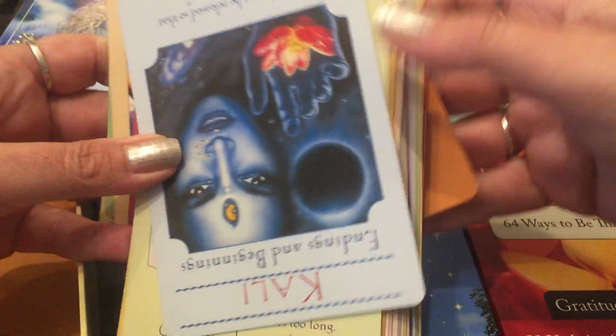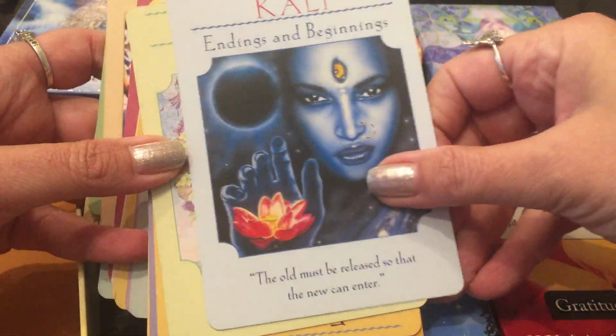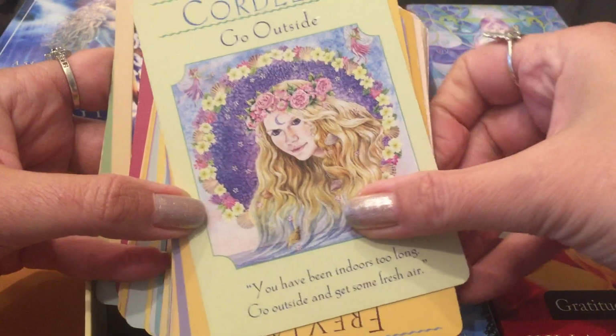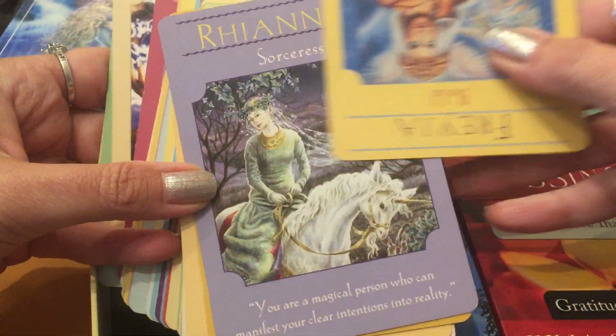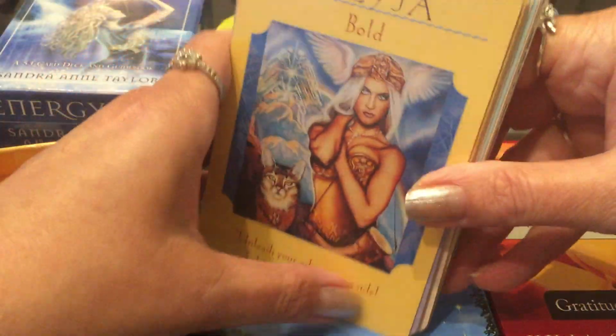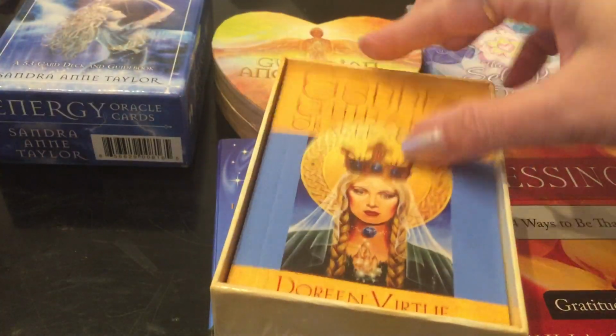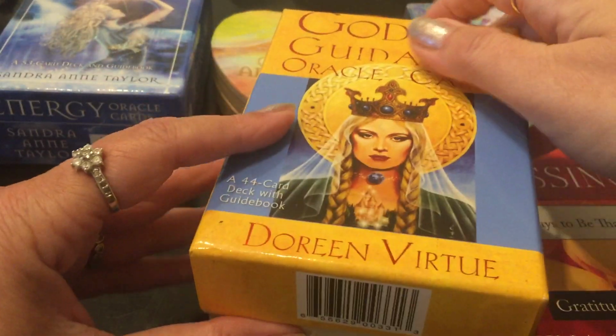This deck never fails for me. Whenever you want just a little bit of additional advice to whatever your tarot card reading was, I always pull from this deck, and it's really on target. I'm always surprised by it. It's never failed me. So it's my tried and true. Whenever I want additional guidance, I pull from the Goddess Guidance, and that's from Doreen Virtue, that you can find anywhere.